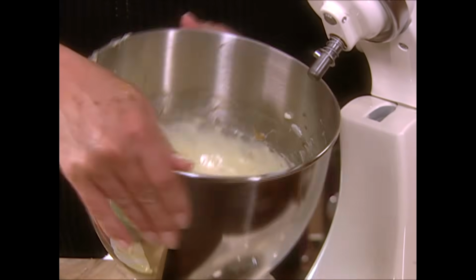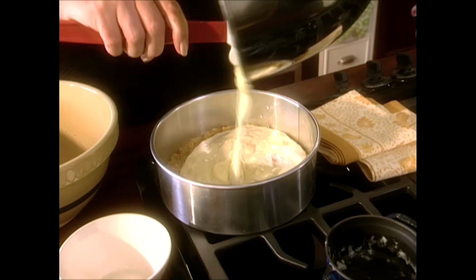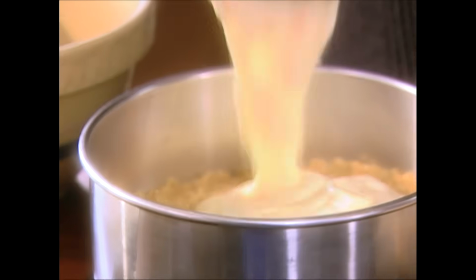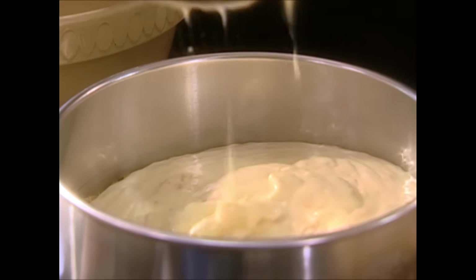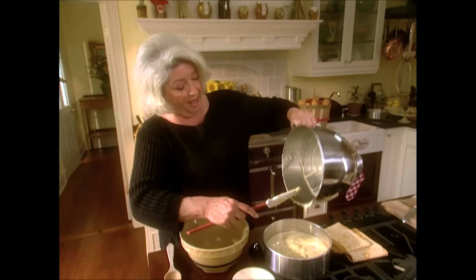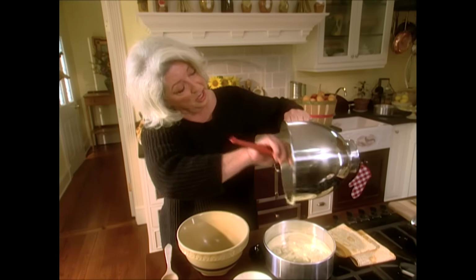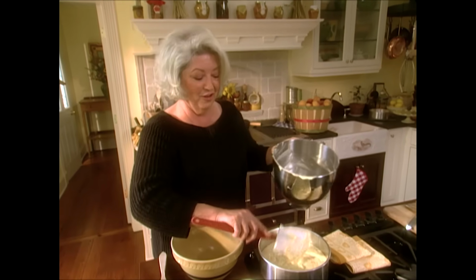All right, and we're ready to go into our crust. Just pour that directly on top. And you see those nice pieces of peach in there? You can substitute different jams if you like. If you like blueberry, by all means use blueberry. Or if you like blackberry. So, you know, just take this recipe and tweak it and make it your own. That's half the fun of cooking.